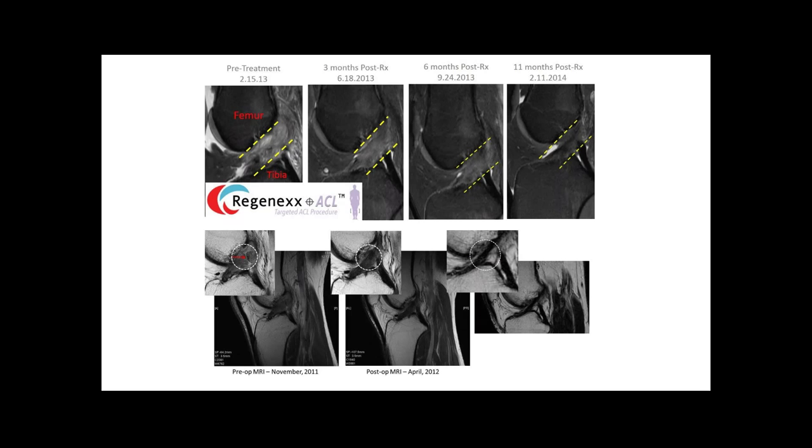These are some different cases. This is an ACL where there's really not much there. You can see some scattered tissue, which is this dark stuff. All this light stuff in here is just torn tissue. And then you can see over time, this ACL returning to a more normal dark appearance in here.